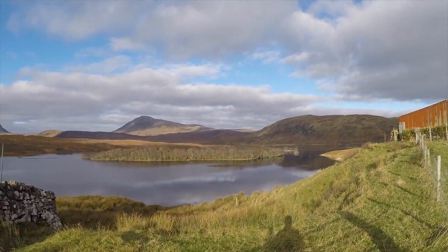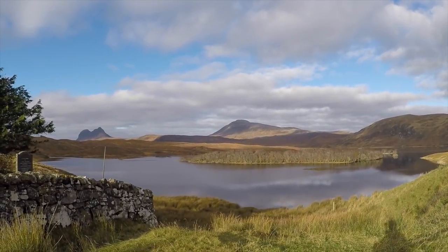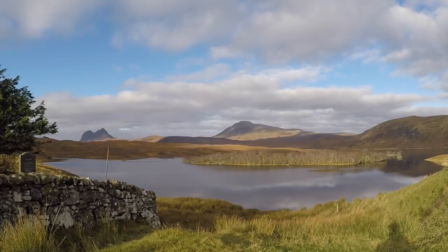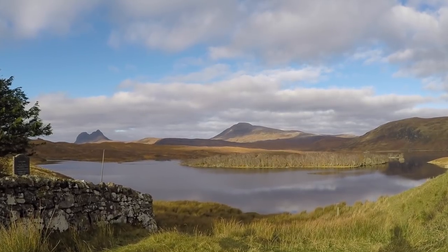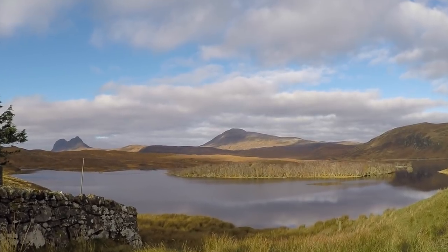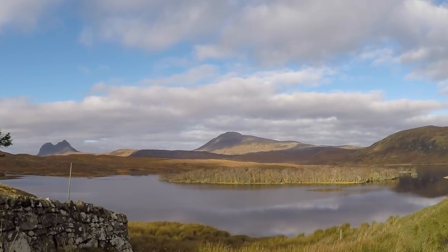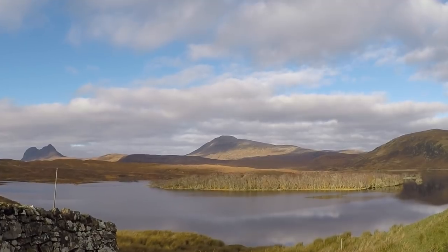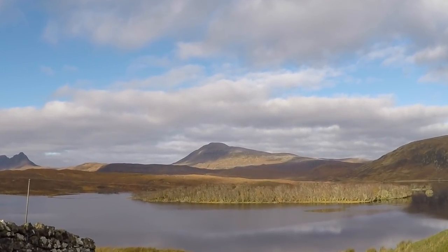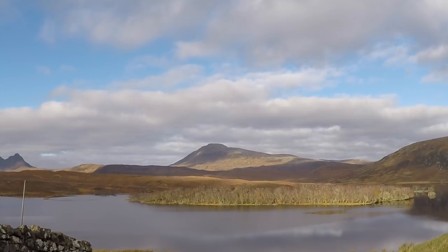So I'm still on the way to Glencoe, going the wrong way. The reason I've stopped is that view. What we've got is a loch with a tree-infested island, and it's those awesome trees that look like something out of Lord of the Rings, silver and white and gold. And then we've got the mountain view in the background.